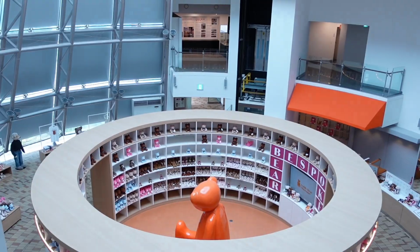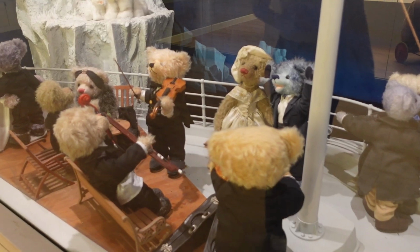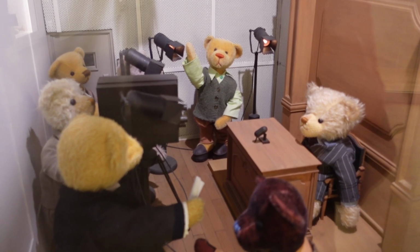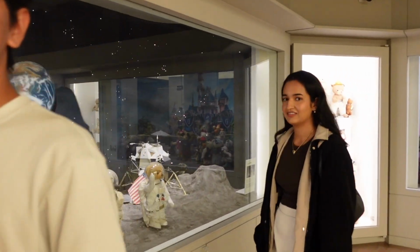Jeju day 2. Day 2. This is my dream come true, guys. Their eyes look so scary. We're on the moon. Can you pretend you're on the moon?